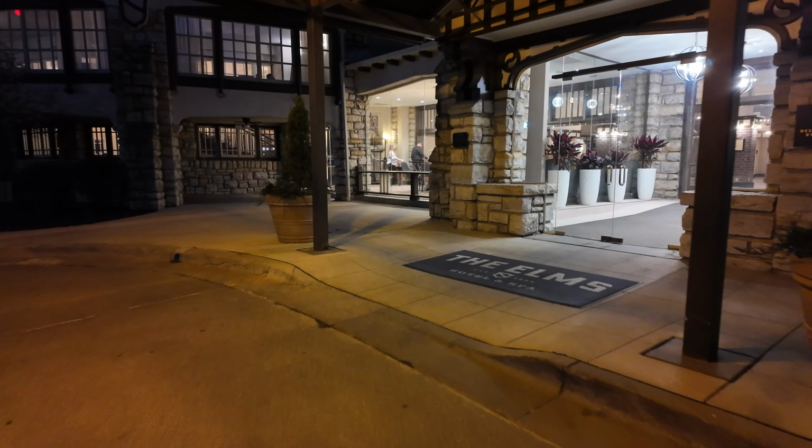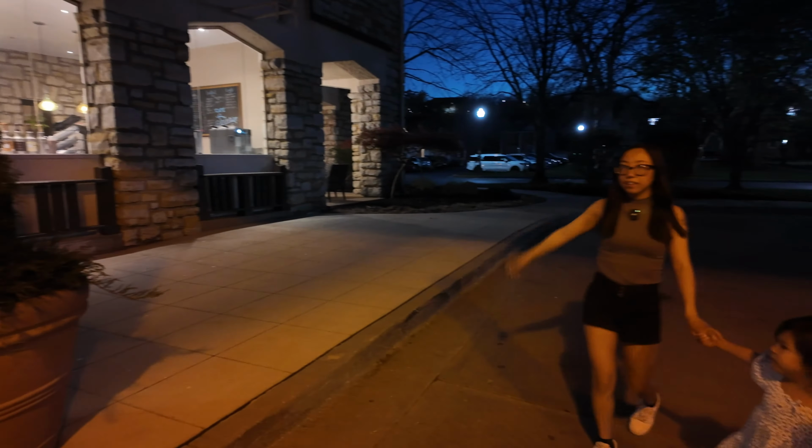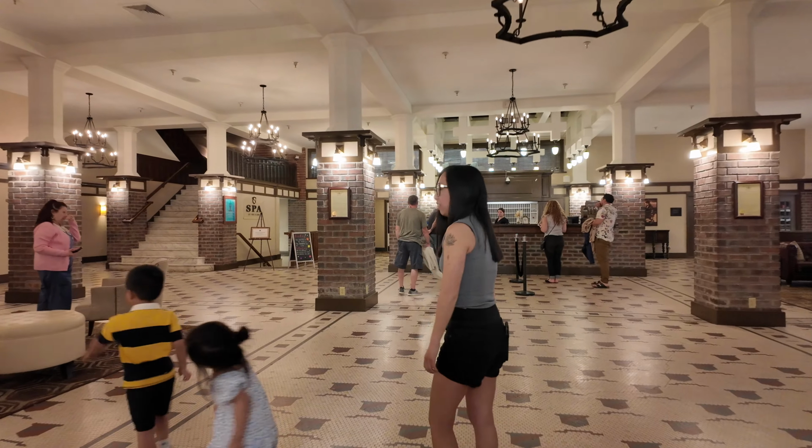So it's a beautiful night right now, guys, here in Excelsior Springs, Missouri. This is where they have the cafe coffee, for breakfast. We decided to stay here for tonight because tomorrow we are going to Kansas City. It's 30 minutes away, right? Yeah, 30 minutes from Kansas City. So we're going to go to Kansas City tomorrow.